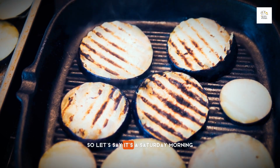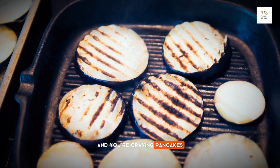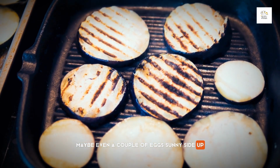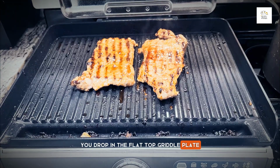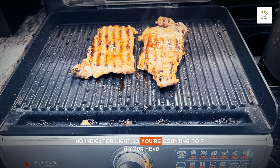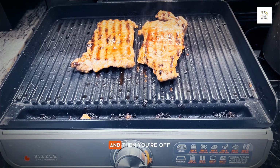So, let's say it's a Saturday morning and you're craving pancakes with crispy bacon on the side, maybe even a couple of eggs sunny side up. You drop in the flat-top griddle plate, turn the dial, give it a few minutes to preheat, no indicator light, so you're counting to 7 in your head, and then you're off.